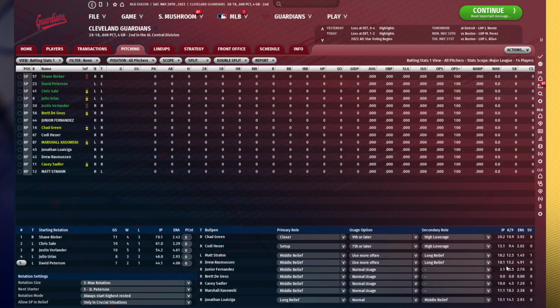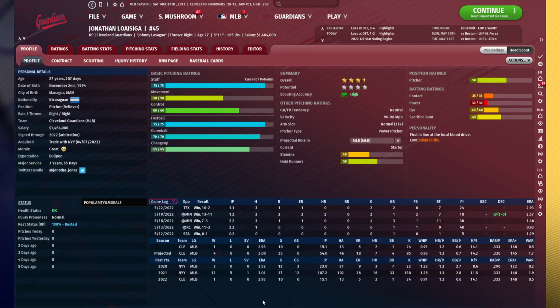All right, let's check how the team's doing. Kosowski's actually been outstanding, much to my surprise. Casey Sadler has been the big struggle bug so far. Rasmussen hasn't been too strong either, so we'll have to see. Loizaga's off to a good start.